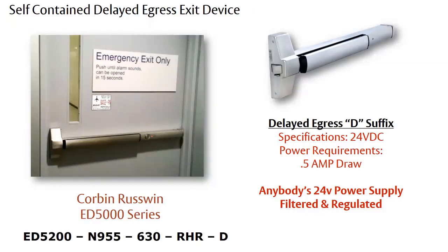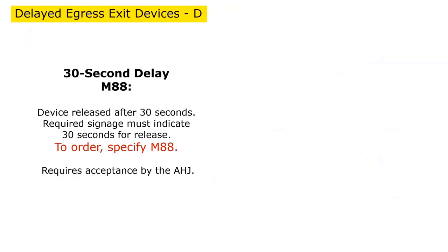But the most you can delay them is 15 seconds unless you have special permission by the authority having jurisdiction. This device uses a standard 24-volt power supply, and it's specified with a D quick code. If you have the authority having jurisdiction and they're going to allow you to use a 30-second delay, then you want to specify M88. That will give a 30-second delay to the delayed egress device as opposed to the standard 15 seconds.